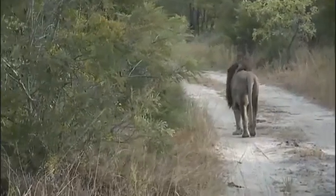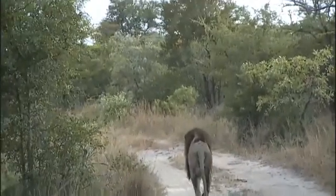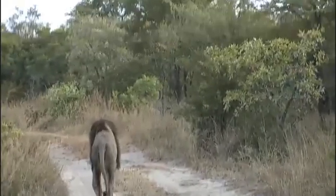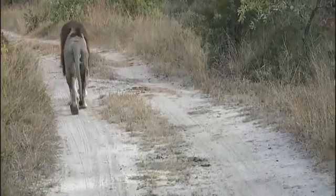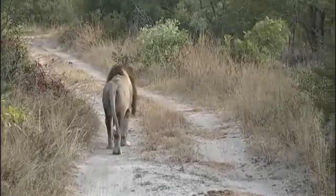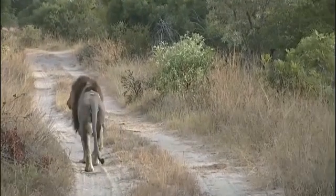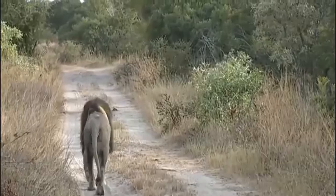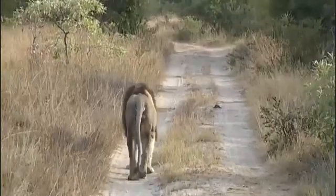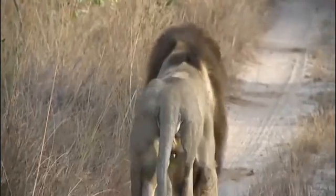If he continues along this road, it'll be very interesting to see whether he detects Kunyuma and his kill. What's acting in Kunyuma's favor at the moment is that the kill that he's just made has not been opened yet, and he hadn't started feeding on it. Therefore, the scent of blood and meat would not be very strong. So that may mean the lion could walk straight past within meters of the kill and not actually notice that it's there. But if he did notice it was there, it'll be very interesting to see what happens.